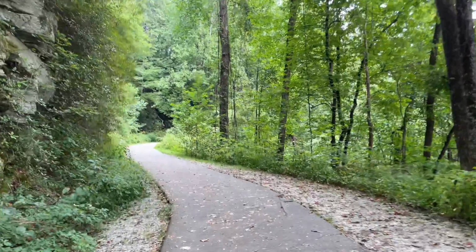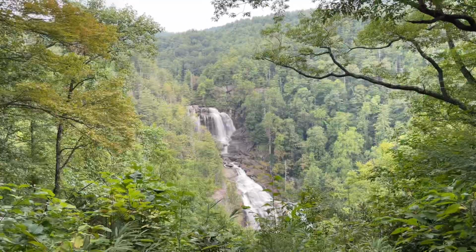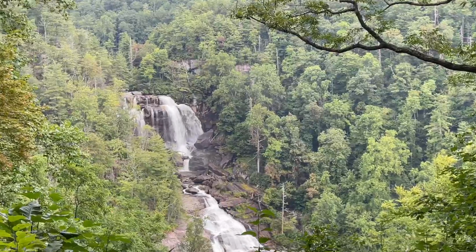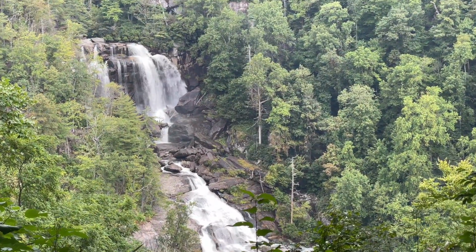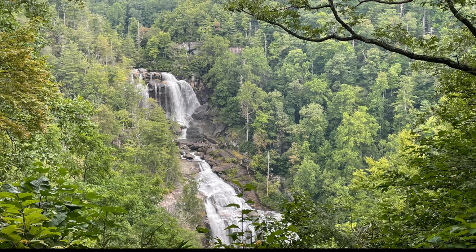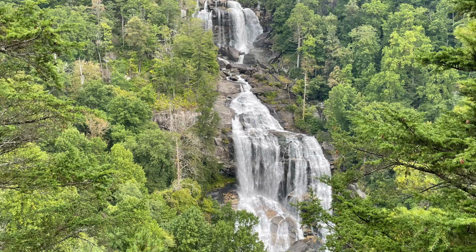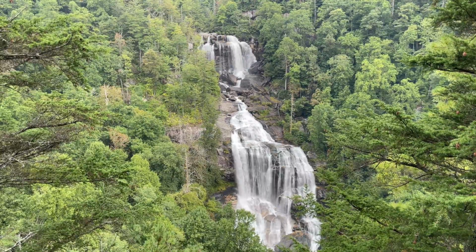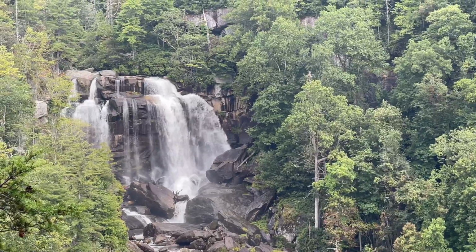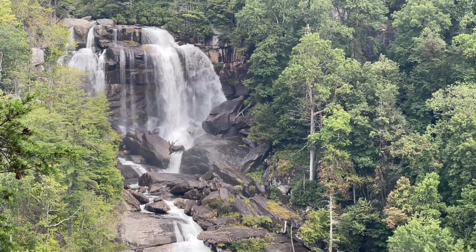This is a nice paved walkway back here, so a nice little half-mile hike. Now you can walk a little bit further, which we will, but so far, there it is. Big waterfalls. Here we are, it's up to 811 feet, and I can see why. This thing is massive.